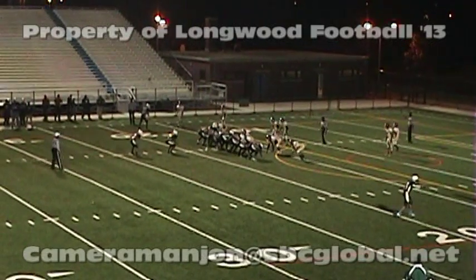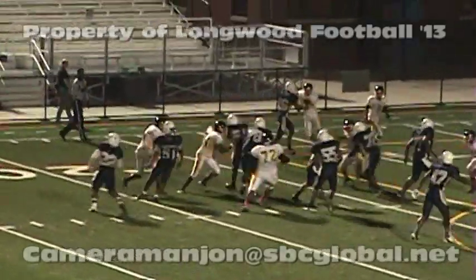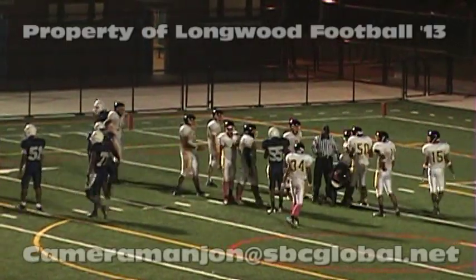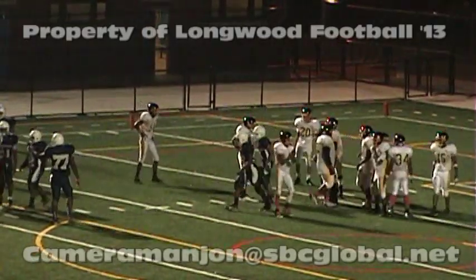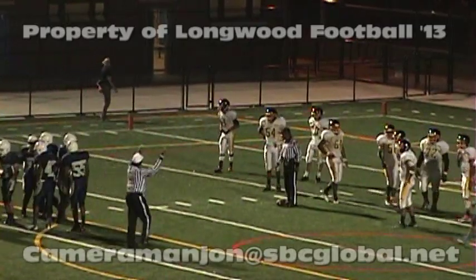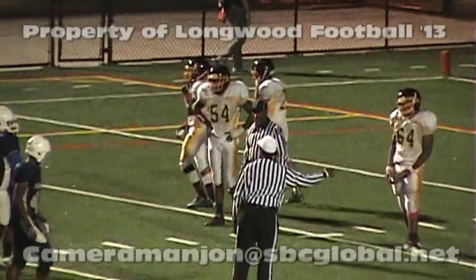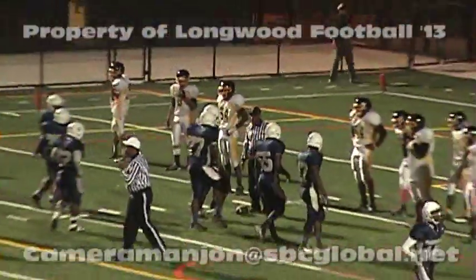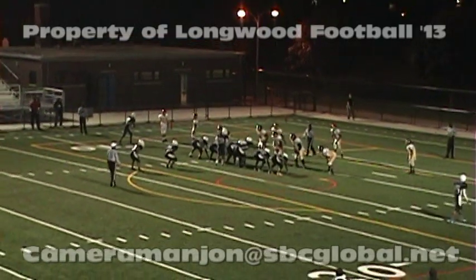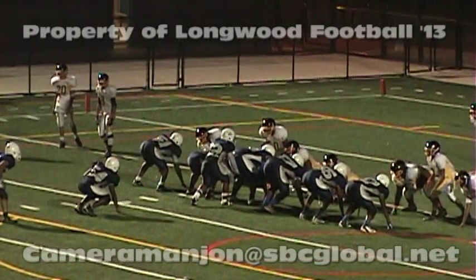And 10 from the 17 for the Panthers. Panthers on the move. A good run down to the 5. That is a Longwood first down, first and goal for the Panthers. Officially marked at the 6-yard line. Panthers on the move, looking for 4 points.